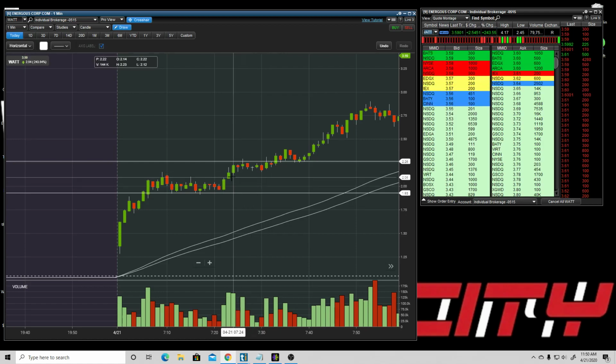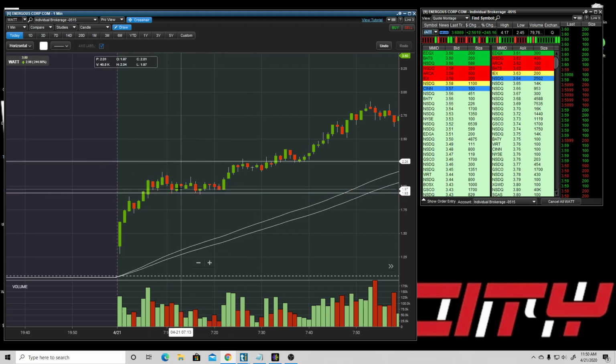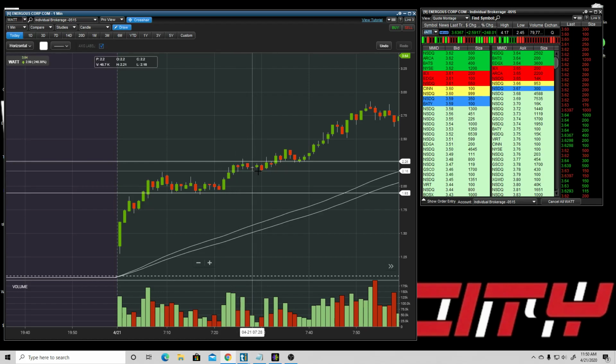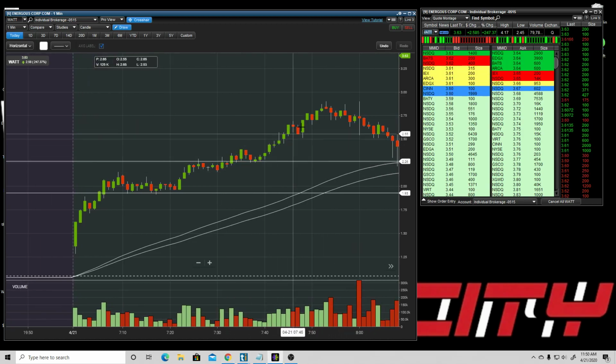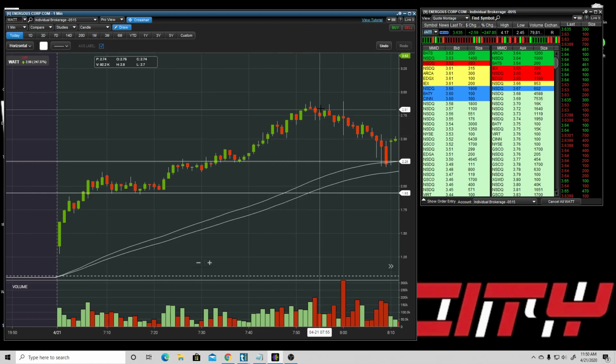Didn't want to see it recrack too. I felt we've consolidated for a nice period of time here. Any pullbacks, $2 I want to see hold, and never even got that, right? Just pretty much held above my entry, 215s, started the base, now 220 started the base, rallied, 250s holding now, and then selling in there 280s.